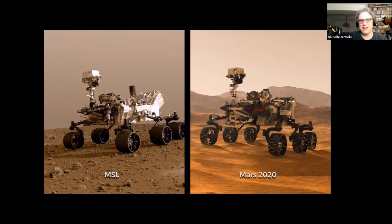It's going to land in a place called Jezero Crater, and I'll show you that in just a second. It will land the afternoon of February 18th, just a few weeks from now. The rover's mission is to search for signs in the rocks of Mars in Jezero Crater that the area may have been habitable for life. It will study geology and the climate. I believe it has a weather station on it as well.